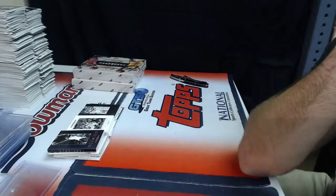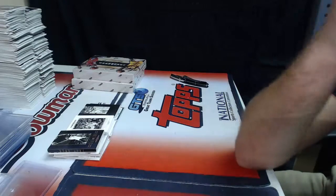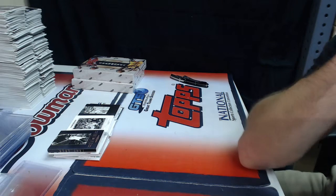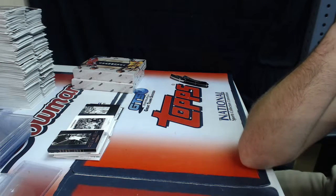You wouldn't think that Tim Duncan patch was like the whole freaking case. Because I've seen three prime patches in the same case. And there's still a Wiggins auto to 10.